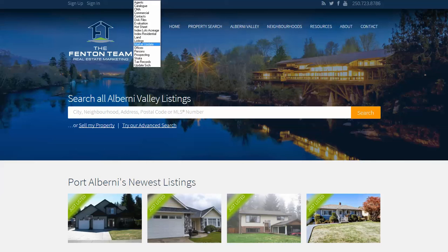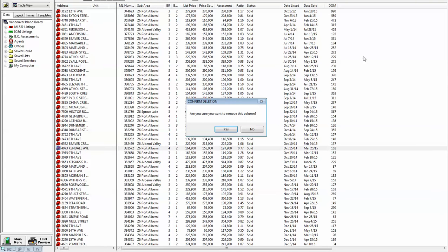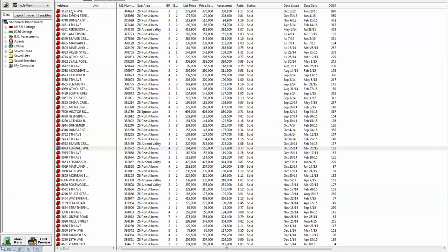It's going to take a second. And there we go. Okay, so this is what we have. We have everything that sold this year in Port Alberni, in the Alberni Valley. So this is the address, MLS number, the area, bedrooms, bathrooms, list price, sale price, assessed value, the ratio of sale price to assessed value, and a little bit more information.